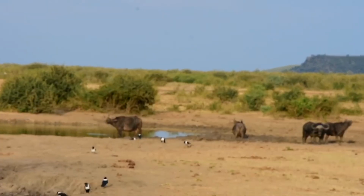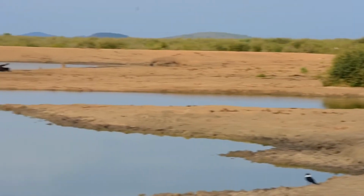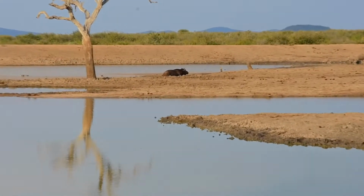Check that buffalo in the distance there on the other side of the dam, they're kind of rolling, checking them rolling in.